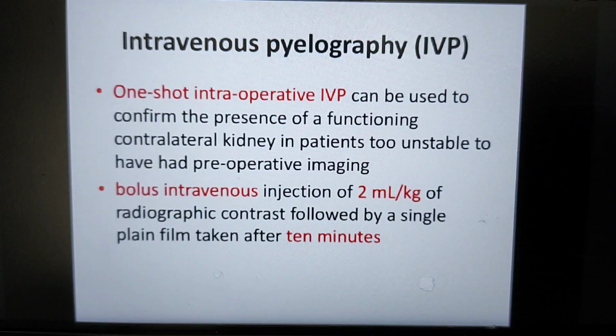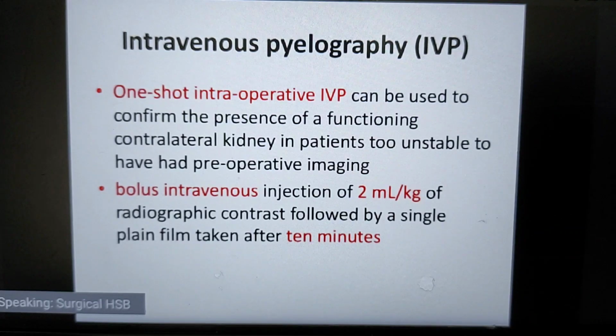Another thing that can be done is an intravenous pyelography. Let's say the patient has gone into OT without a CT scan being done, a one-shot intraoperative intravenous pyelography can be done to check for the presence of a functioning contralateral kidney. Normally we inject a bolus intravenous injection of radiographic contrast of 2 mL per kilo, followed by a single plain film taken after 10 minutes.